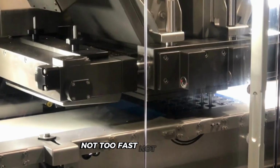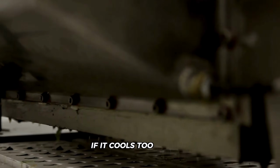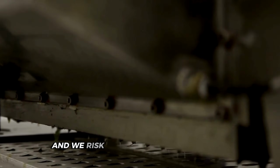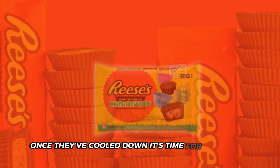Not too fast, not too slow, to get the chocolate just right. If it cools too quickly, the texture might be off. Too slowly, and we risk the cups losing their shape. Once they've cooled down, it's time for packaging.